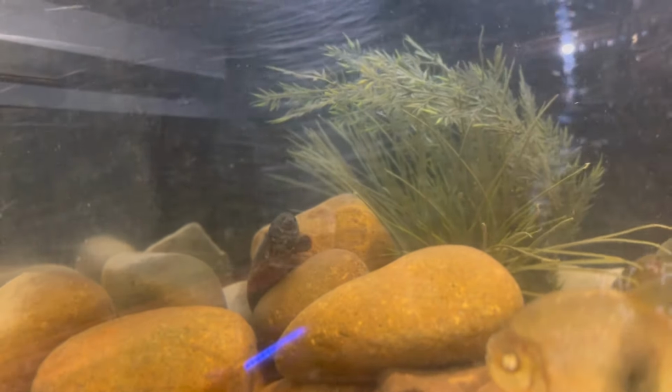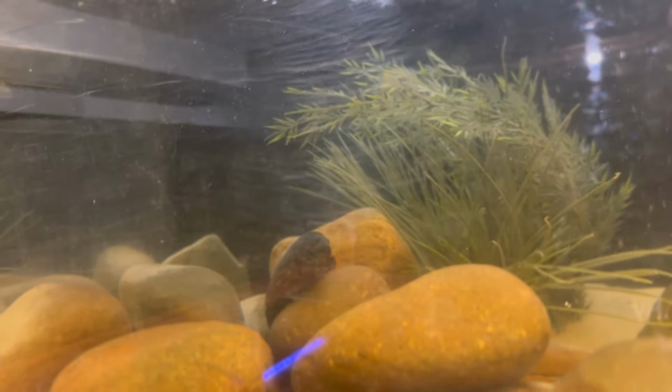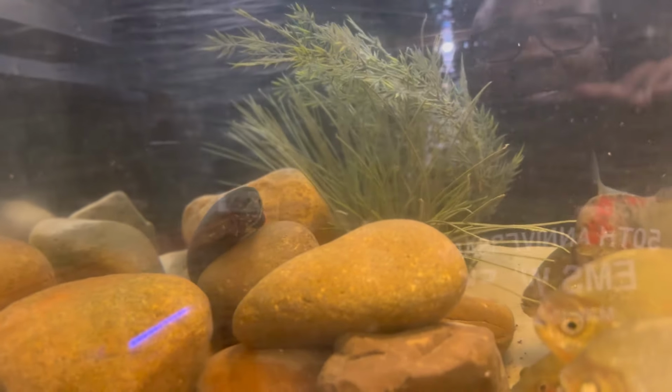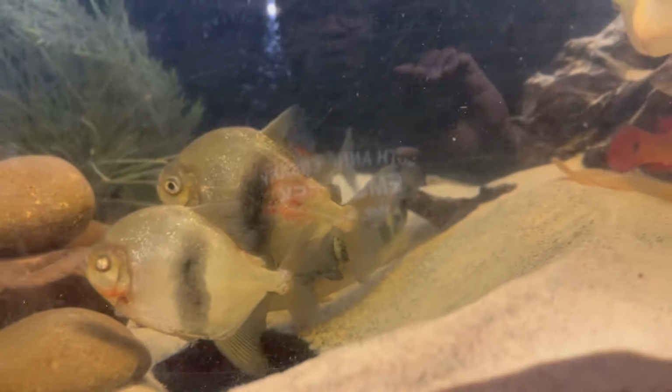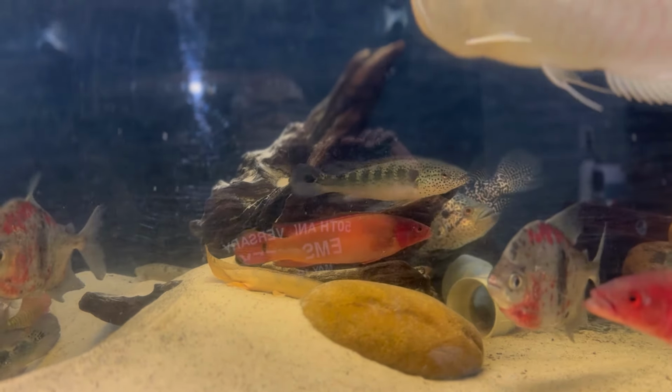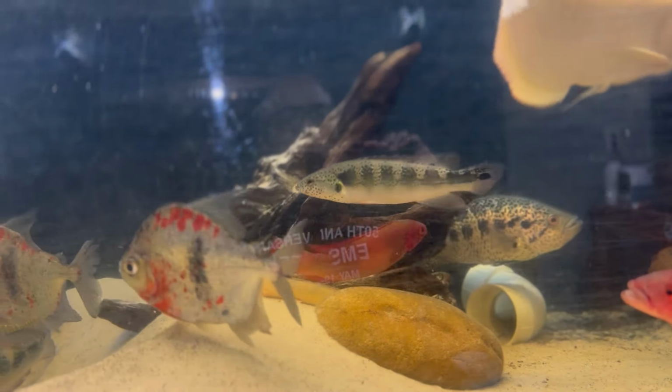There he is, wedged up in the rocks, but he's not stuck. I know it looks strange, but he always does that. My wide bar silver dollars. There's my small lenticular pike. Found his own way in here.